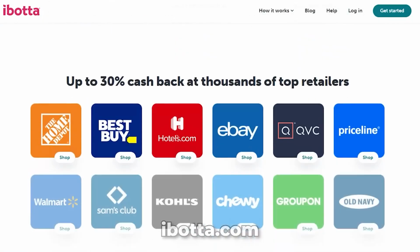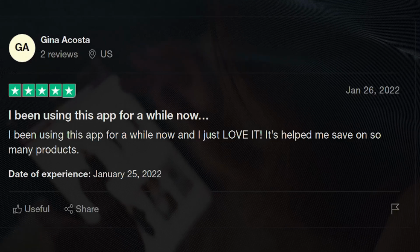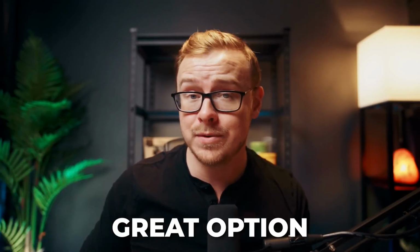It's just going to be a little bit of extra money on the side, but this one has really, really good feedback online. It has a loyal base of people who use it. And I've also been using this one for years as well. So as long as you use it responsibly and you don't end up spending way more money than you would have otherwise, this can be a great option. So this is another one where you might be able to make a couple hundred extra dollars a month.